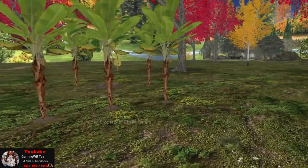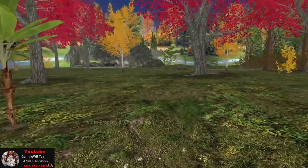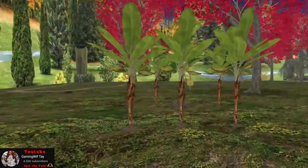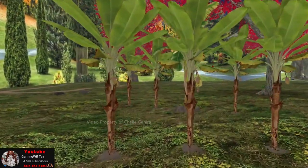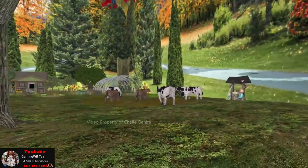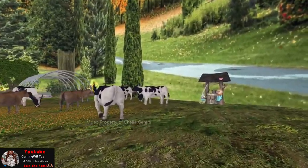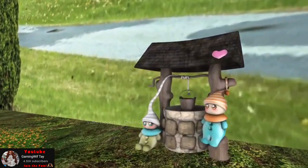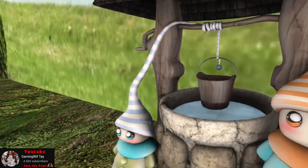So this is another place I go running. The space is much more open than what's around my house. Here are my banana trees. Yes, these are my story plants, if you're wondering. Here's my well. Look at my well while I get my water. Give me some water, baby.